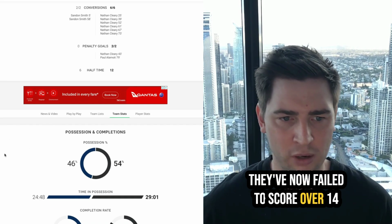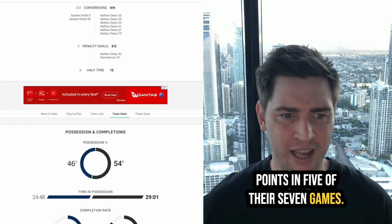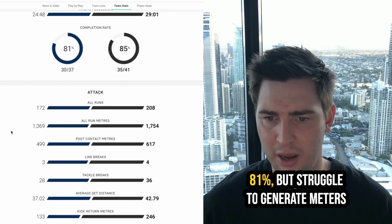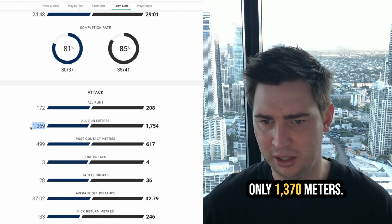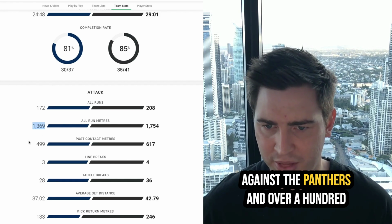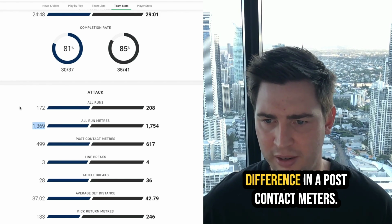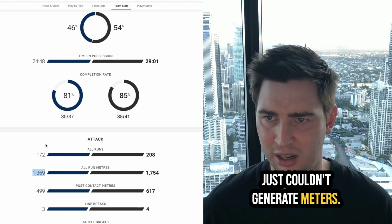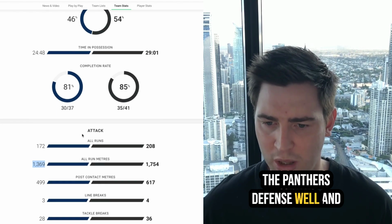They've now failed to score over 14 points in 5 of their 7 games. This season, in this game, they completed well, 81%, but struggled to generate meters, only 1,370 meters. It's almost 400 negative there against the Panthers and over 100 difference in post-contact meters. So the fact they completed well, just couldn't generate meters. The Panthers defense well and truly stepped up.